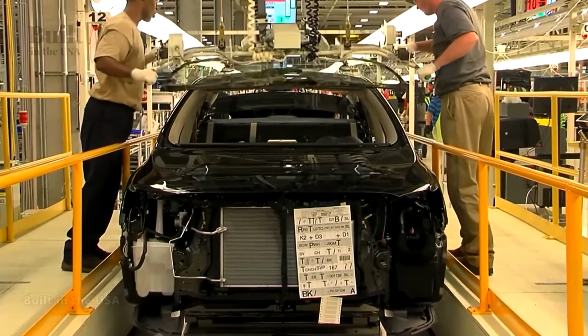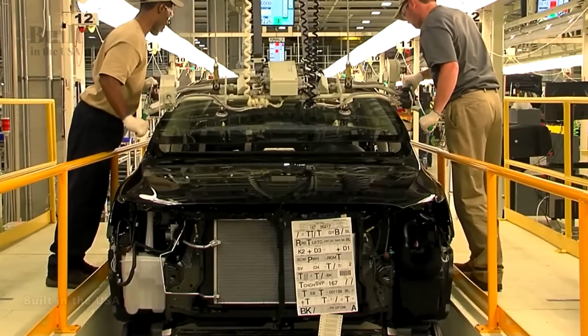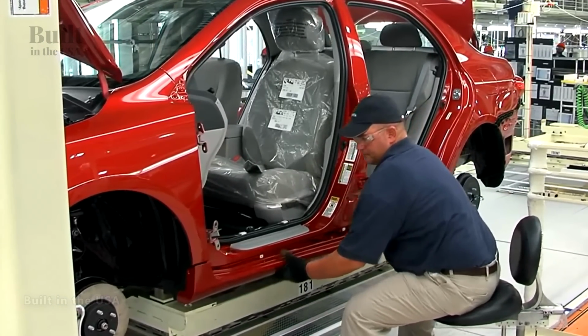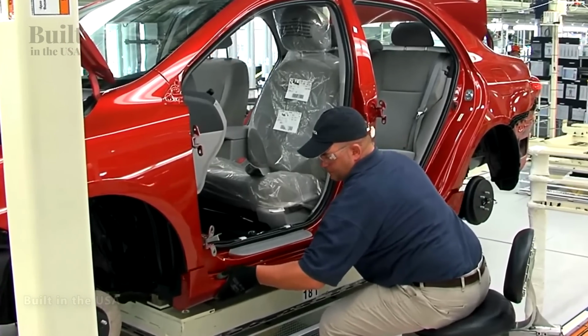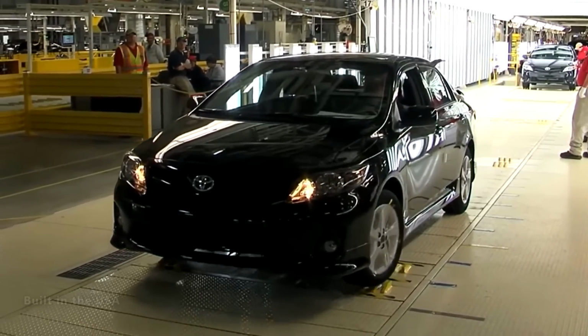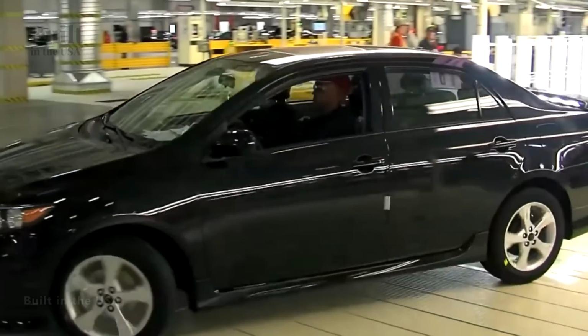Employees receive payment bonuses if they complete their work faster, but are penalized if they slow down the production process. The Toyota Corolla is now finished and ready to be transported to its future owner.